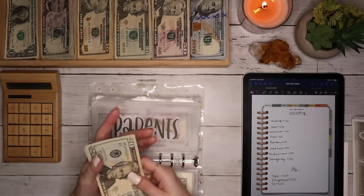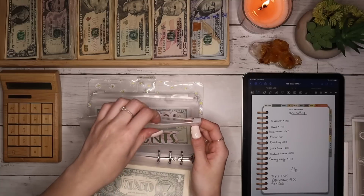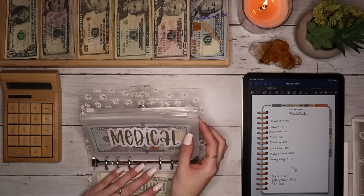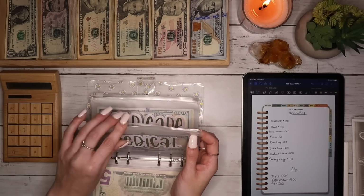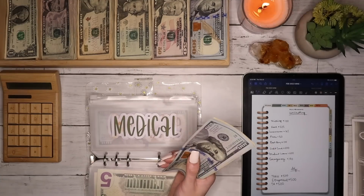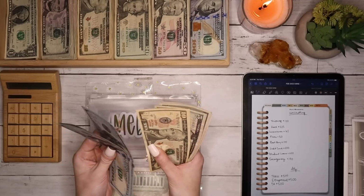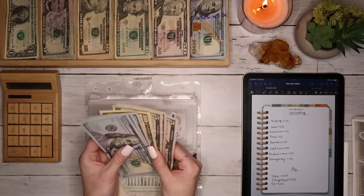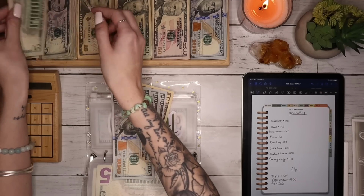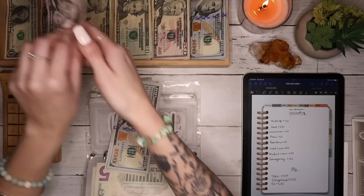Parents have 45, so that is fully condensed. And then medical. I sigh as I say that because I don't even know what I'm gonna do. So medical has 1, 2, 300, 310, 15, 20, and 325. So these are all yucky. So this one's really not any better. That one is. Let's do that.